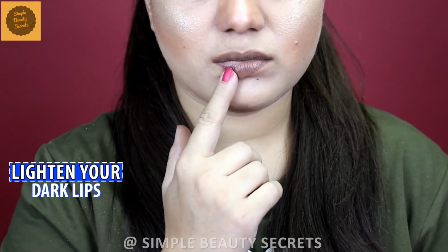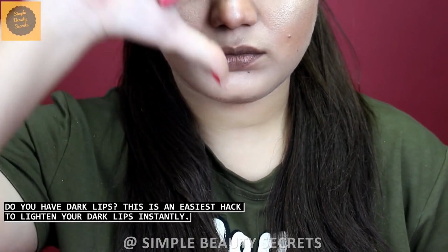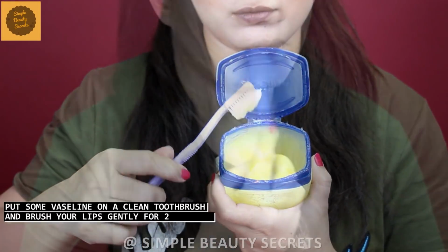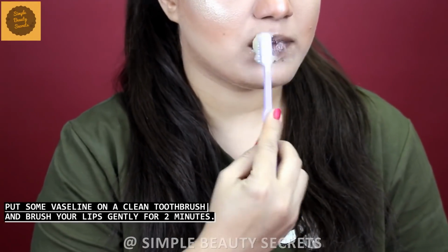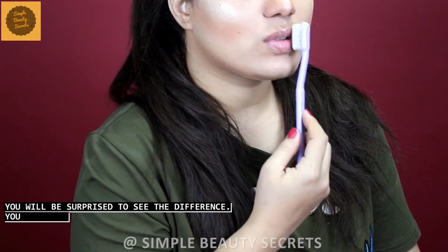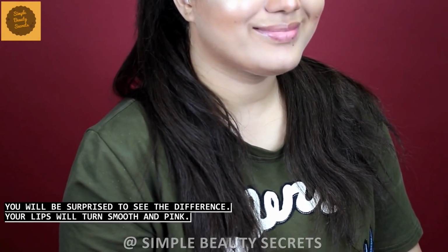Third hack. Do you have dark lips? This is the easiest hack to lighten your dark lips instantly. Put some Vaseline on a clean toothbrush and brush your lips gently for 2 minutes. You will be surprised to see the difference. Your lips will turn smooth and pink.